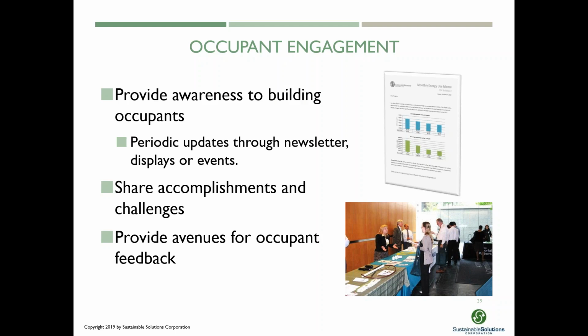And then some buildings are even at the point now where we're working with them that they can have good sub-metering and they can actually measure performance by floor, and they're establishing competitions. I know at Villanova University, we've done an energy challenge and a waste challenge at the university. But these are things you can do in your buildings to get the occupants really engaged, sharing accomplishments.